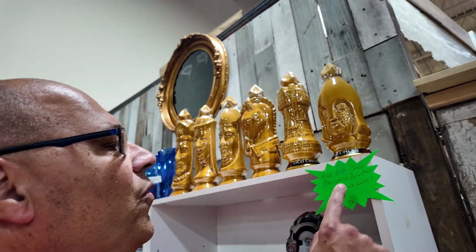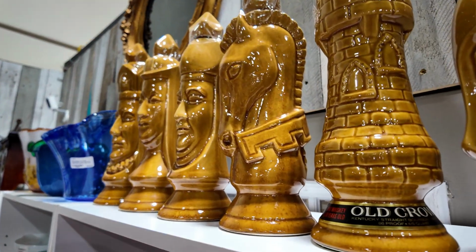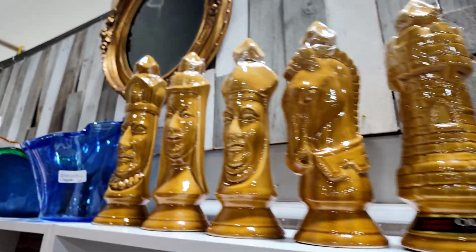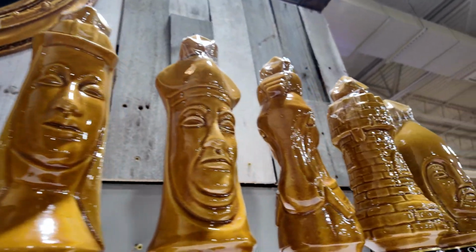So this is Old Crow Chessman decanters, $25 each. But doesn't that kind of remind you of Alice in Wonderland? It does. That would make a neat display, wouldn't it? $25 each. Yeah, those are cool.